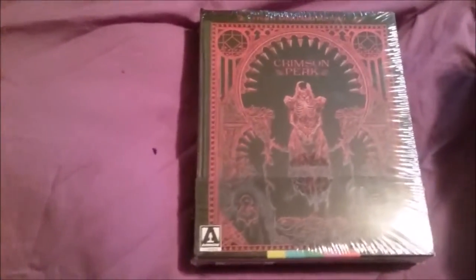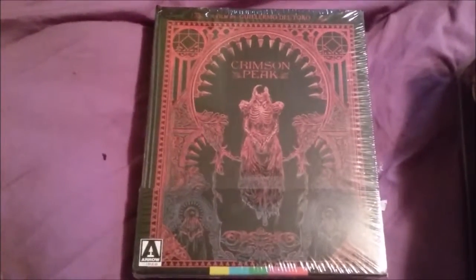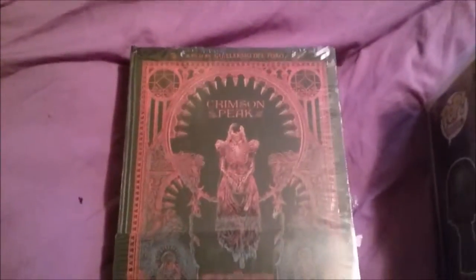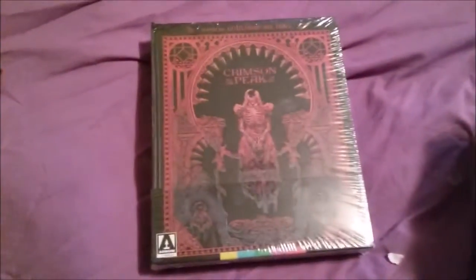Crimson Peak is a very gothic film. I think a very underrated Guillermo del Toro film. And it stars Tom Hiddleston. I'm going to check on the back of the book. Mia Wasikowska and Jessica Chastain. So definitely check this film out.